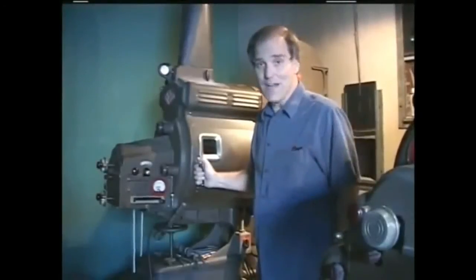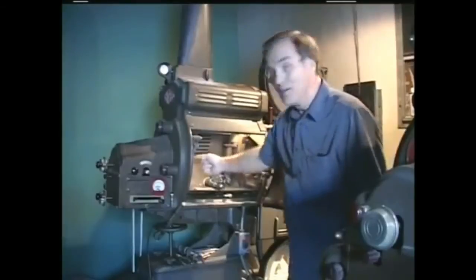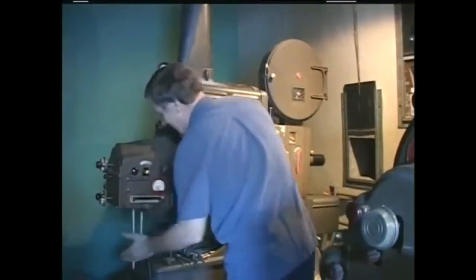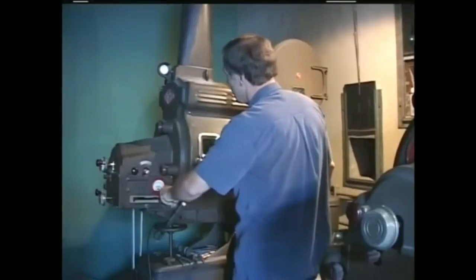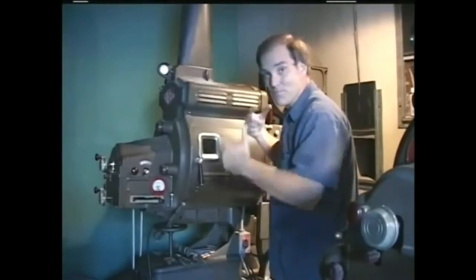Well, it's 2 o'clock. It's time to start the show. So what do I do? I open my lamp house, make sure that my carbons are trimmed. I know that I've got 4 inches of carbon, so I can run this reel. So I'll throw the big switch in the back of the projector, and I actually have to physically bump the carbons together. And you see what happens there? An arc of electricity jumps across those carbons, and they actually make light that goes onto the screen. Well, it's time to get the show started.